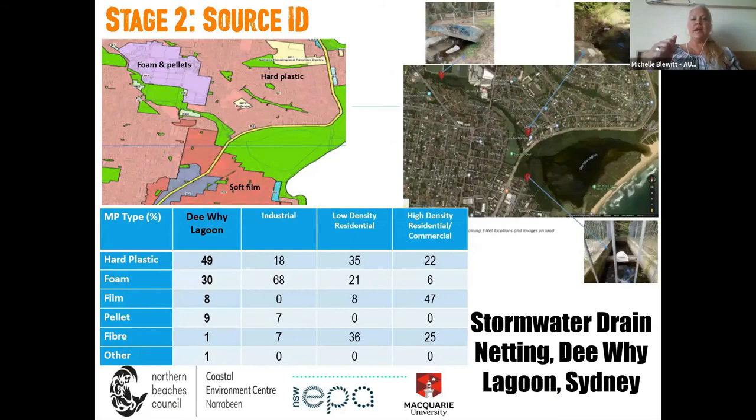So for example, being able to track where those sources are coming from, this is a figure here of Dee Why Lagoon. So Dee Why Lagoon, it flows out into the ocean, and back up through here is the creek system, and you can see it over here. And so what we can do is put some stormwater nets up along these different stormwater outlets, and we can try and identify which stormwater drain is leading to what kind of debris. So for example, in the industrial area up here, we have high loads of foam and also foam and pellets up here, mainly in the industrial area.